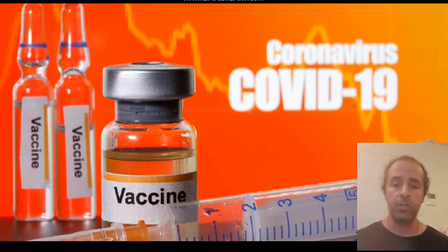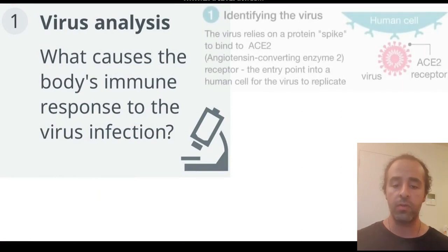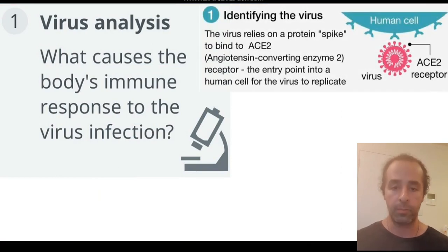The first step is to analyze the virus, to understand how it works and how it infects the cell. In the case of the coronavirus, this virus depends on its spike protein to attach to the ACE2 receptors of our cell so it can enter our cell and infect the cell. So by understanding this, the scientists know they must do something to interrupt this procedure so we get the immunity.